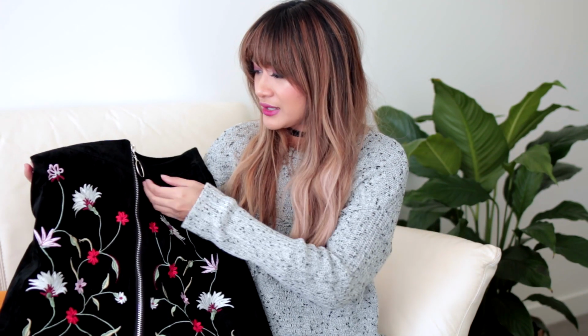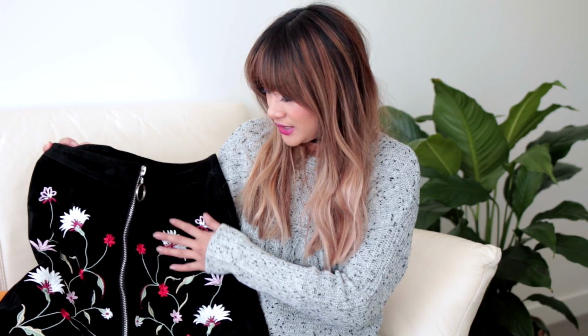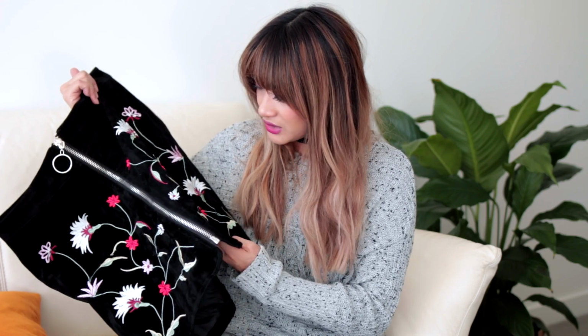Actually, I'm so surprised. It comes with this circular zipper, which is very, very in at the moment. And it comes with these embroidered flowers, which is just lovely because it's actually embroidered on rather than just stuck on or painted on. So really good quality, pretty good material. And I'm so bummed that it doesn't fit me.